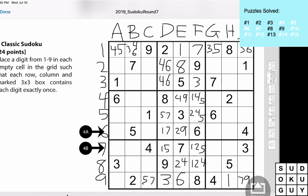Not a lot of places 6 can go in row 7. Here or here. I feel like 6s is maybe the place to look. Maybe. We have 4 of them. 1, 2, 3, 4, and a lot of information about this one. A lot of information about that one.